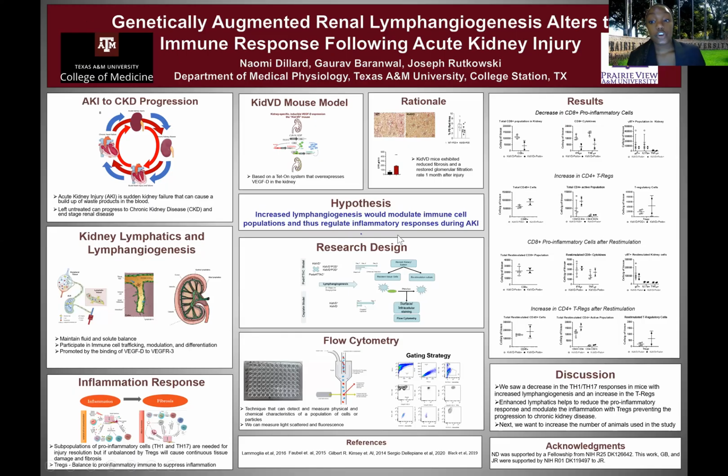Okay, so the title of the poster that I worked on was Genetically Augmented Renal Lymphangiogenesis Alters the Immune Response Following Acute Kidney Injury. And my specific area of interest was the specific immune cell subpopulations that are present after inducing lymphangiogenesis and injury. So first of all, what is acute kidney injury?